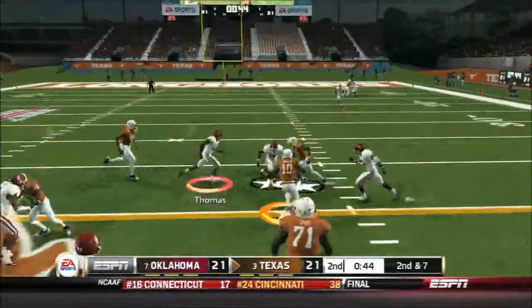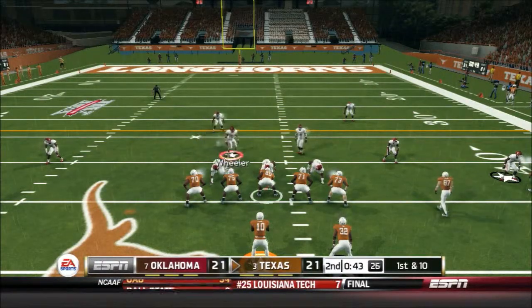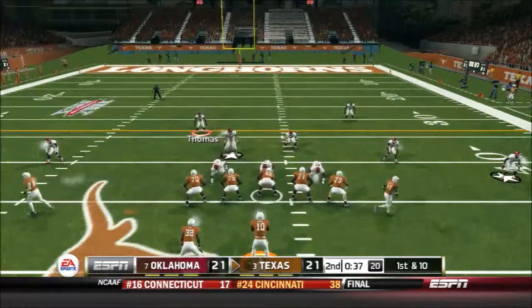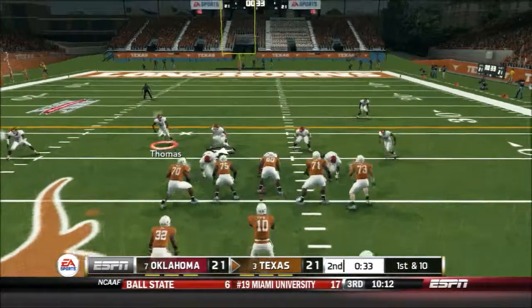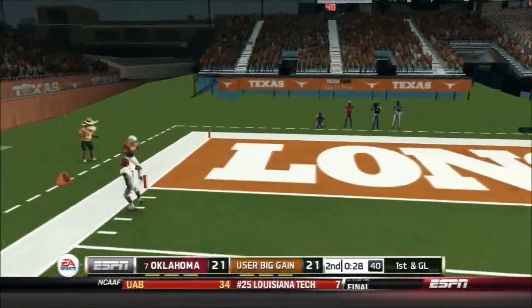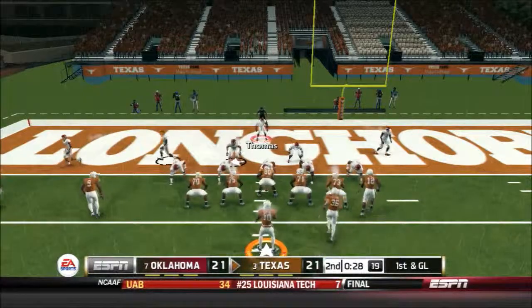He's in trouble. Rolling out to the left side. Decides to slide. He sails it long. Big catch there, as they knock first and goal here inside the 5-yard line.